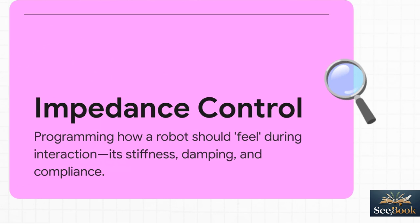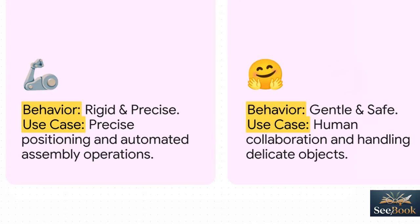You're literally defining its physical personality, deciding if it should feel rigid and unmoving or soft and compliant. And this contrast really shows you the power of it. If a robot is drilling a tiny hole with micron-level accuracy, you program it to be incredibly stiff and precise. But if that same robot is then going to hand a tool to a person, you program it to be soft and yielding, making it totally safe to be around. And it can switch between these personalities in milliseconds.